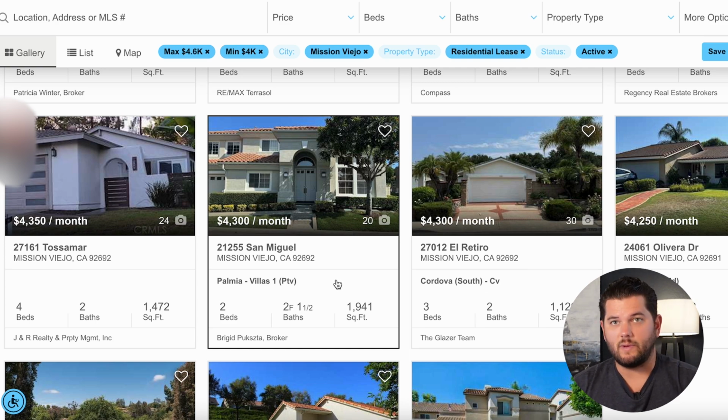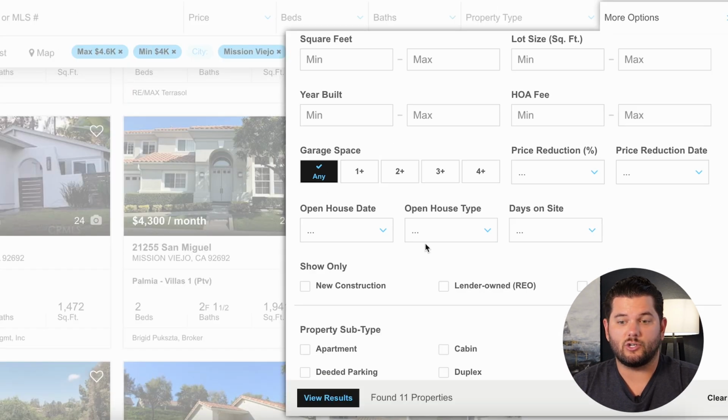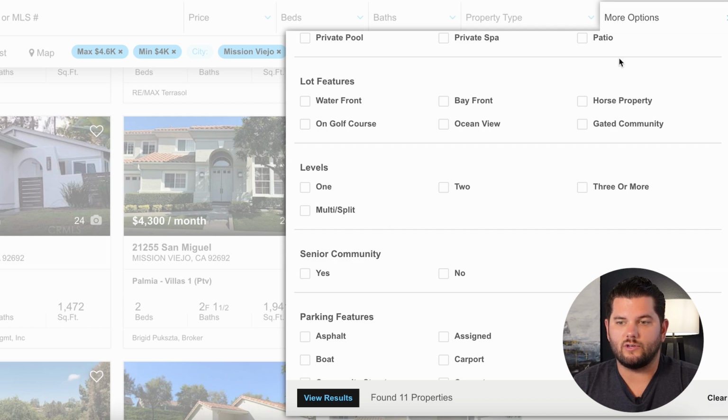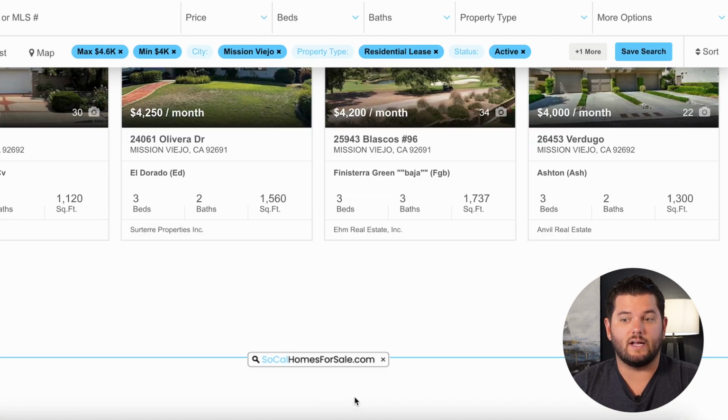So especially in this median price point, you're gonna wanna make sure you search for that either exclusively if that's what you're looking for, or completely remove it if you're not. So you can do that by going to more options and scroll down to senior community. I'm gonna check no, so we don't have to see those properties. So as you can see, it deleted a lot of the options.